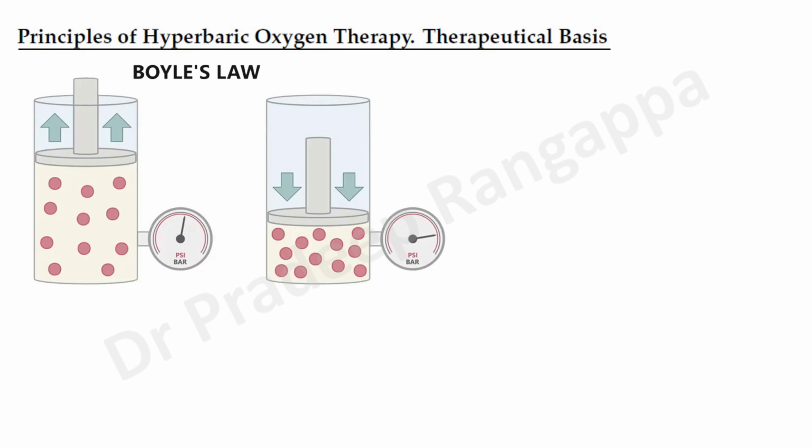There are studies comparing 2 atmospheres and 3 atmospheres. The ballpark pressure we use is 2.4 atmospheres. All the studies you would see were done with 2.4 atmospheres absolute. There are studies which have even looked at 3 atmospheres.